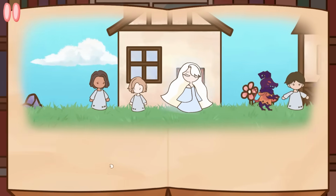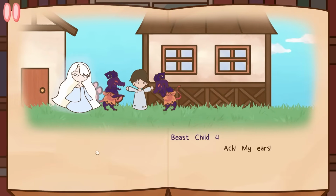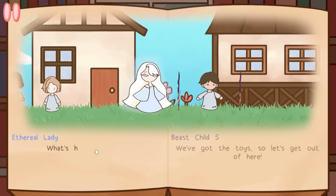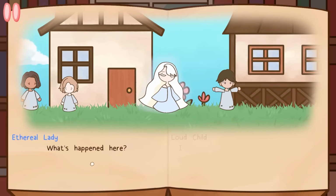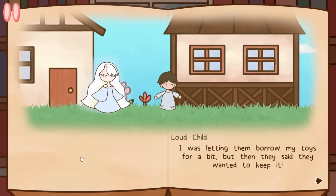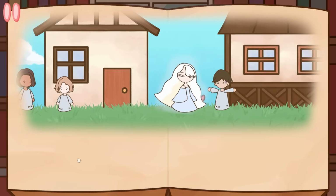Sweet. Okay, we've done it. There's another one. Well, there's two here. Ah! My ears. We've got the toys, so let's get out of here. What's happening here? I was letting them borrow my toys for a bit, but then they said they wanted to keep it. I see. I'll find them.